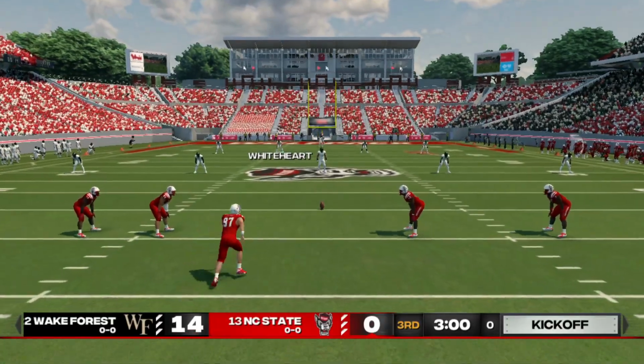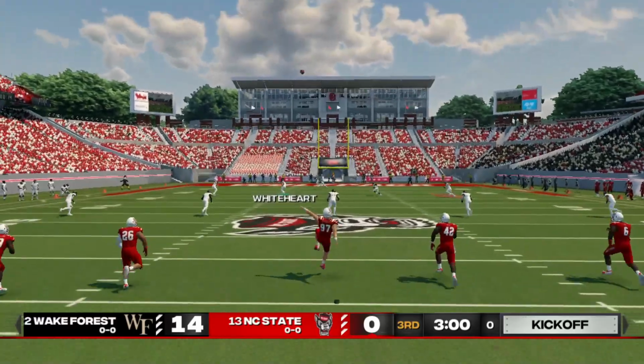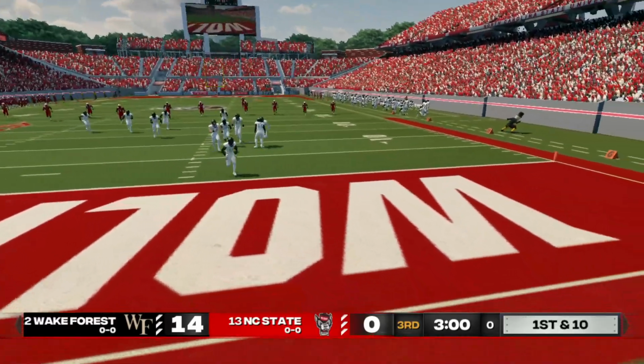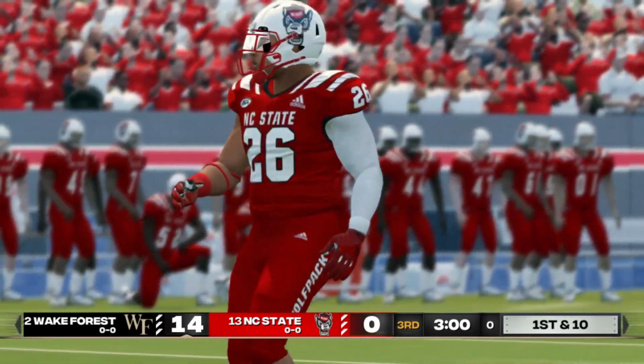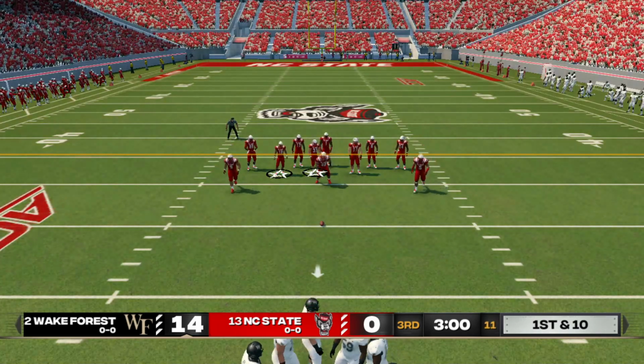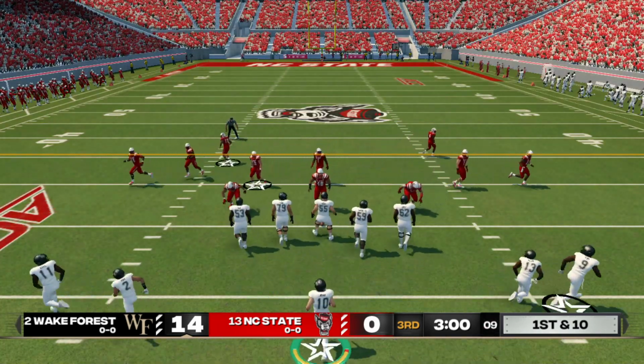All right, Reese and David, thanks, guys. Second half action just about ready to start here. So you wonder what kind of excitement we'll see this time around.